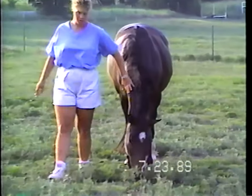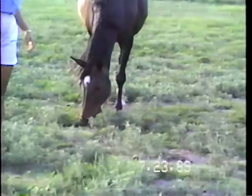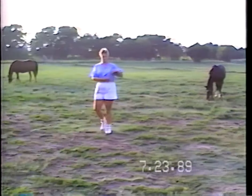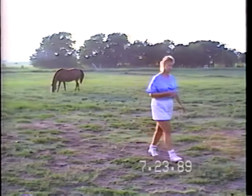That's a good horsey. My big pet. Yeah. Old Blue's down there locating biscuits. Eating them horse-em up biscuits. Anyway, there's another horse over there. Yeah, there's another one over there.